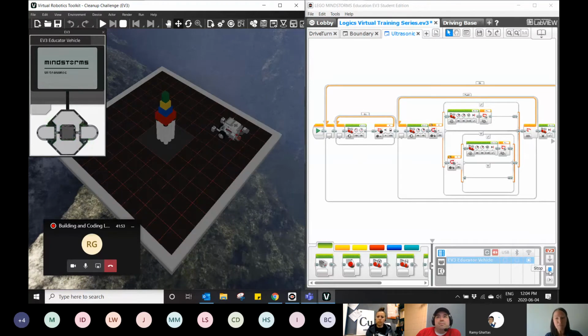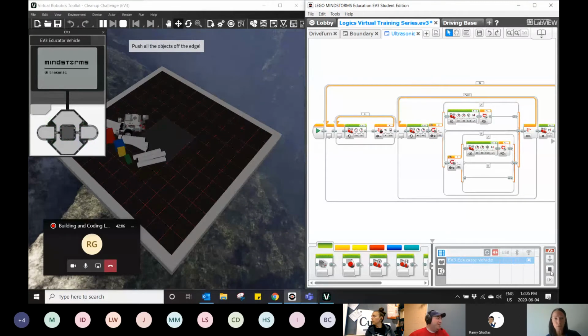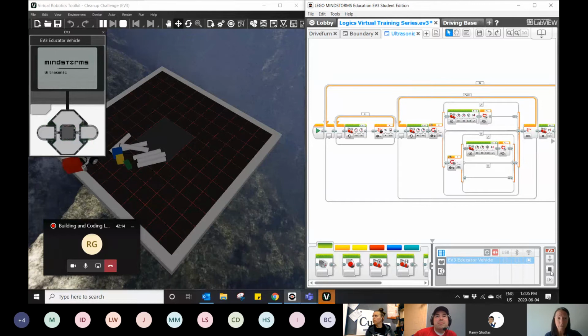I'm going to just do it one more time as a way to show that, even though it's the exact same program, starting in the exact same position, it may behave differently than it did in the previous session, just to show you a little bit more about that randomization that happens. So it looks like it's still moving. It's definitely a different outcome from the first time. Looking around, doing that sweep.